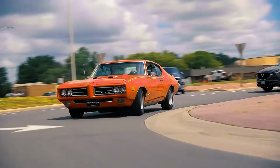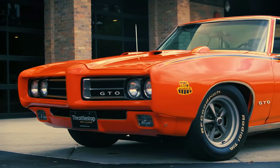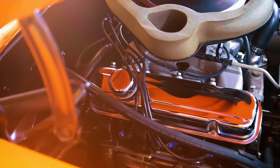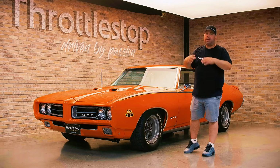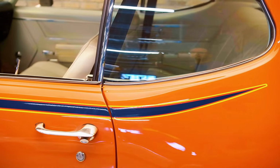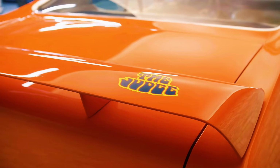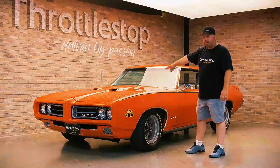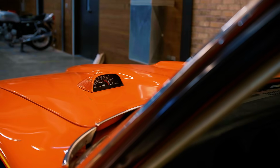The 1969 Pontiac Cuda Judge Ram Air 4 took an already iconic muscle car and pushed it into collector legend territory. The Judge package alone was memorable for its bold stripes, spoiler, and unmistakable personality, but adding the Ram Air 4 engine made it something far rarer. This was Pontiac's top-spec performance setup, delivering serious horsepower in very limited numbers.